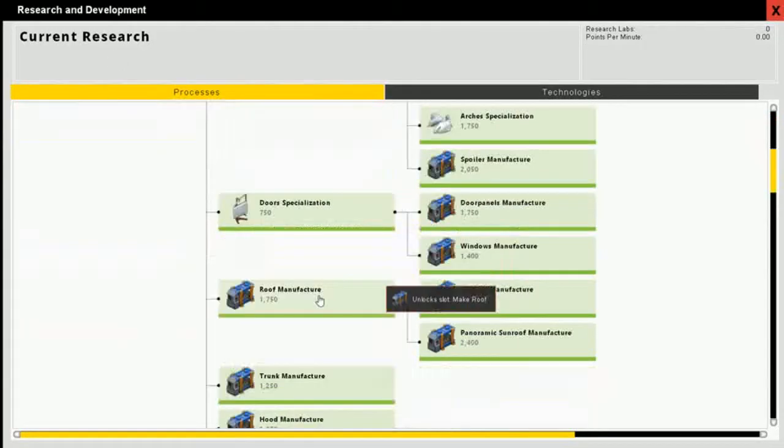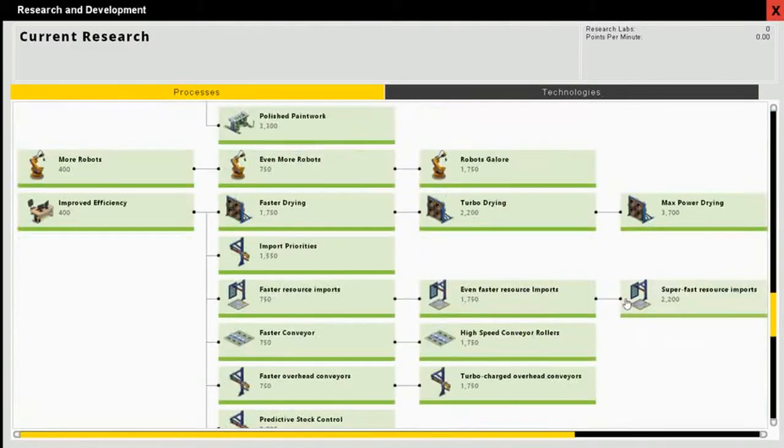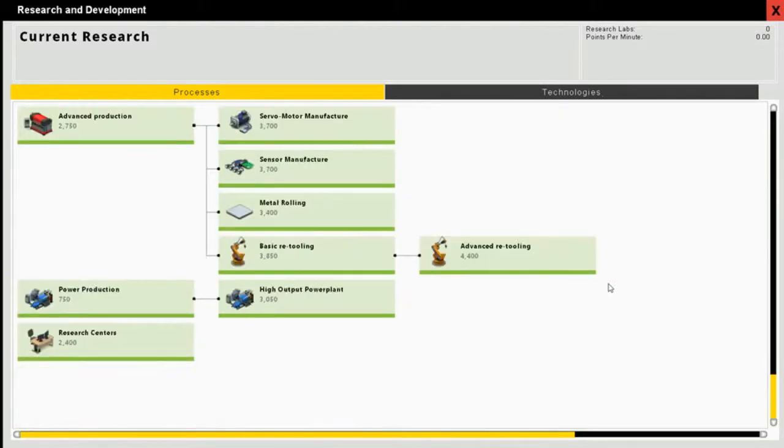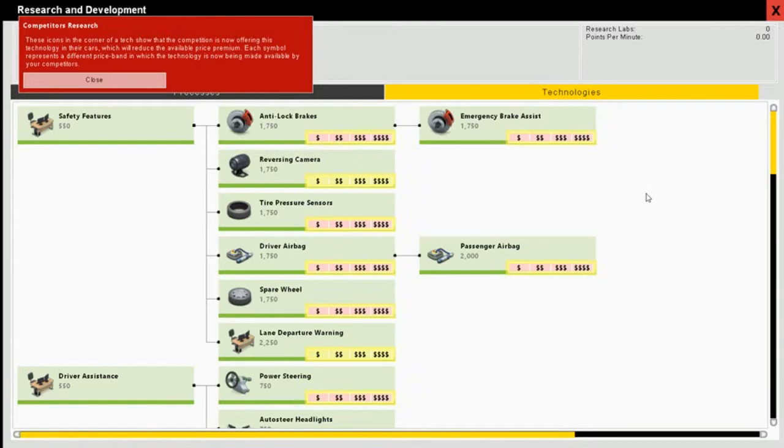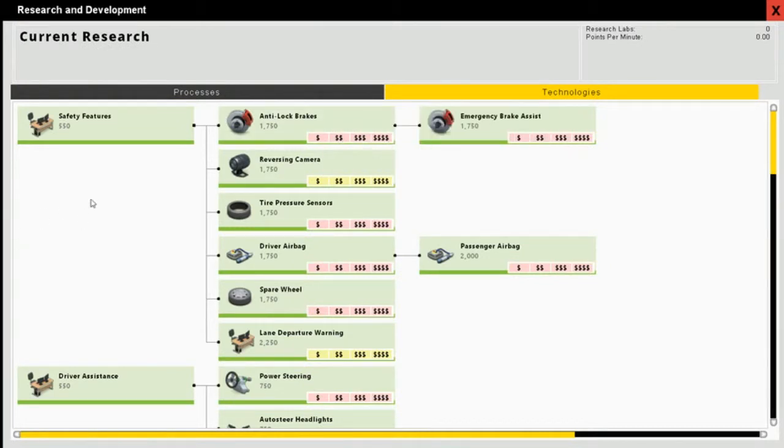I don't think there's anything new out. We need to research. Right, so there's now component research as well, which is pretty awesome. Right, so let's take a look.